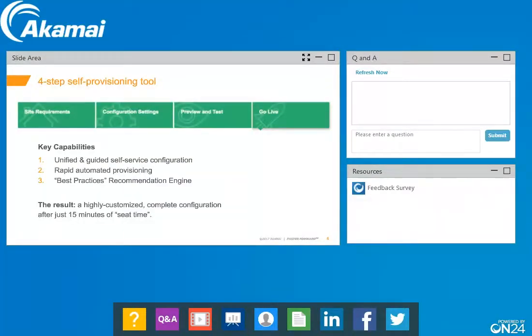So OCA is Akamai's 4-step self-provisioning tool, and it delivers a highly customized, complete configuration as a result of a simple workflow that skips all the Akamai jargon and presents clear and simple steps. This tool requires no prior knowledge of CDNs or of Akamai, and has what we call a unified interface. That means all the steps can be completed within the application. So you don't need to navigate through Luna Control Center to find the right tool for the next step. The workflow guides the user and has ample descriptions and help built in along the way.